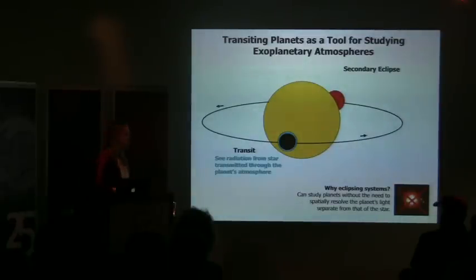So if we measure the wavelength dependence of the transit, so we measure the transit depth in a wavelength where the atmosphere is absorbing, we'll see a deeper transit. If we look at a wavelength where the atmosphere is transparent, we'll see a shallower transit. So that wavelength dependence of the transit depth tells us about the transmission spectrum of the planet's atmosphere. It tells us about its composition.